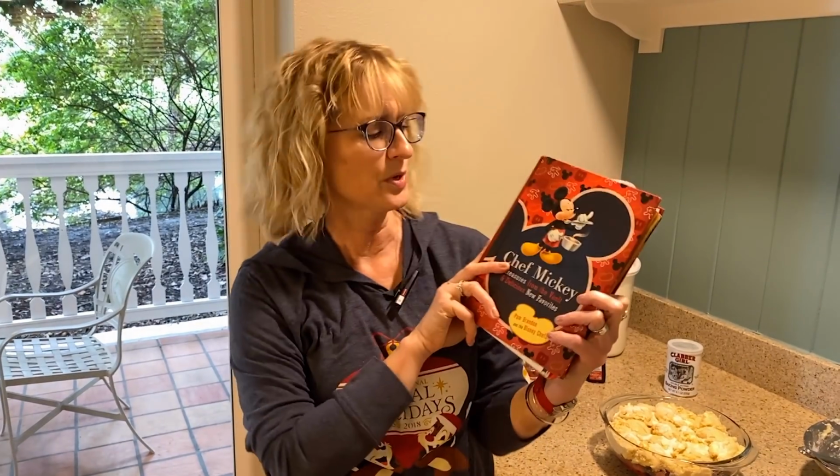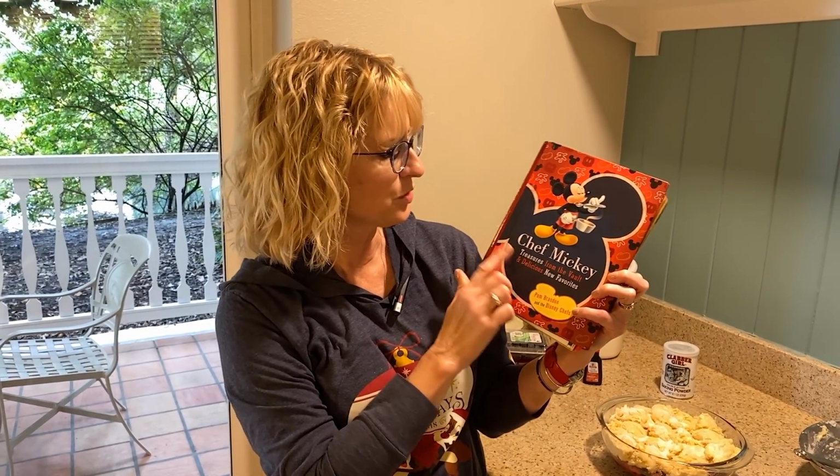Now, the Wine Country Wild Berry Cobbler is not currently on the menu at Napa Rose. This is a classic recipe, and we're finding it today in Chef Mickey, Treasures from the Vault, and Delicious New Favorites by Pam Brandon and the Disney chefs. This is a recipe, obviously, I've not made before.